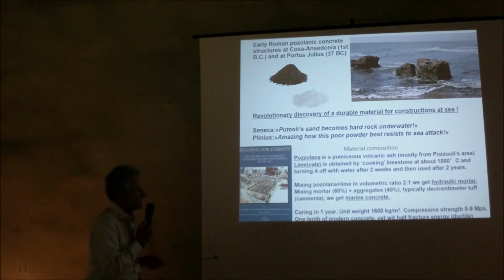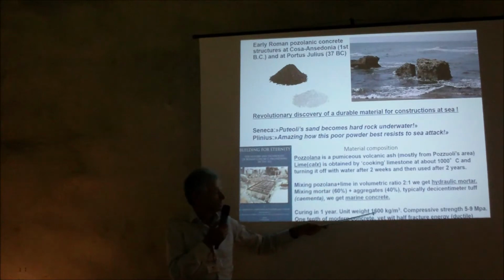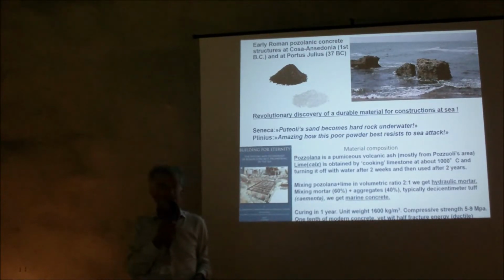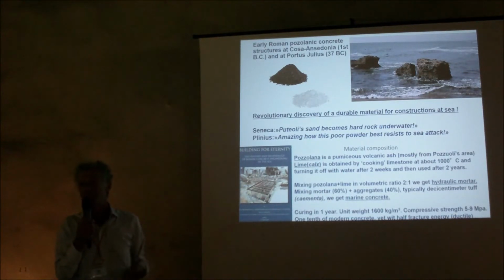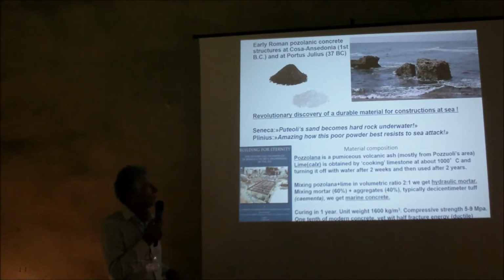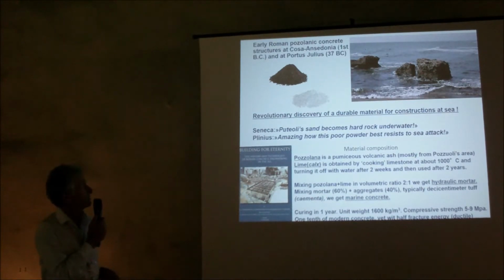What is interesting is that this material has a relatively low unit weight compared to modern concrete, which is about 2,300. And also the compressive strength is quite less. But nevertheless, the fracture energy it can absorb is very high, and the durability is exceptional. Already the old authors mentioned these fantastic properties of this material.